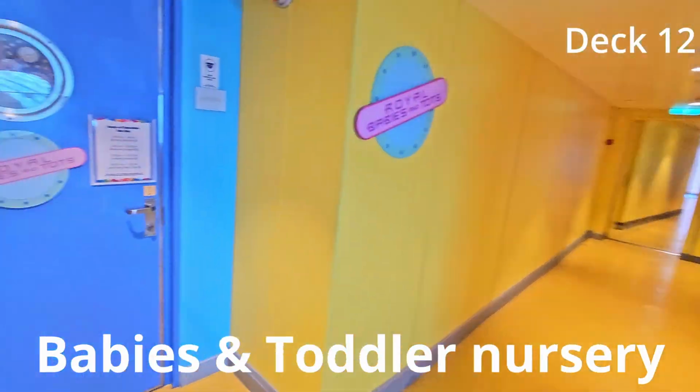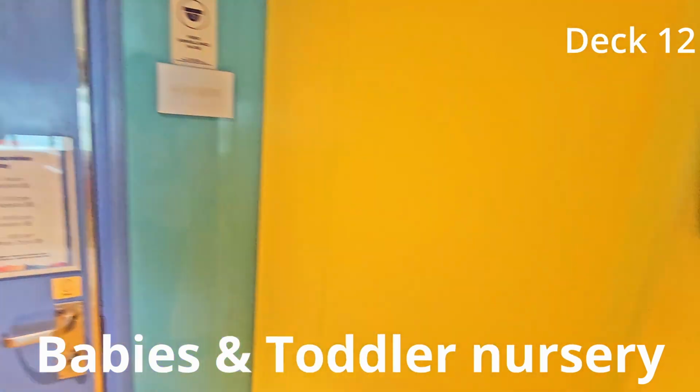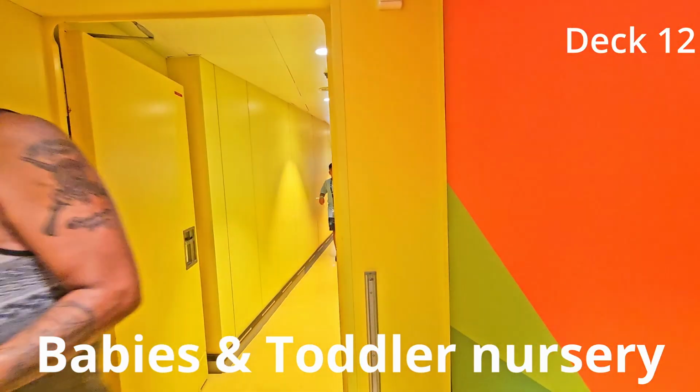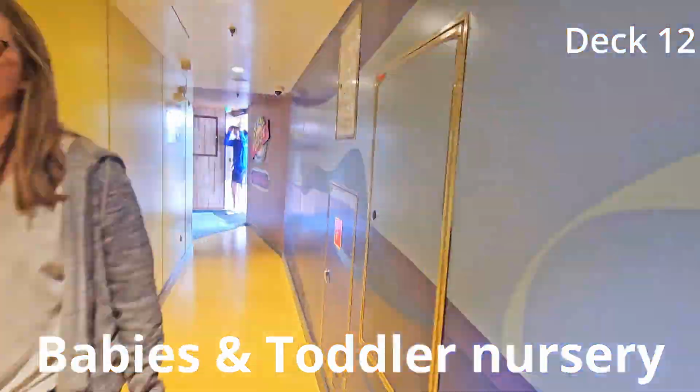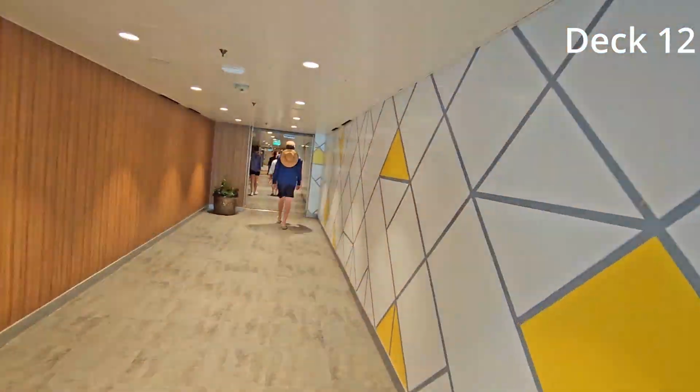The Adventure Ocean for the bigger kids is complimentary. They have some special nights, really late night, where they do have some charges, but for the most part, the Adventure Ocean is complimentary. It's included in the cruise. But for the Royal Babies and Tots, the ones who are still in diapers up to the 3-year-olds, there is a fee for those.